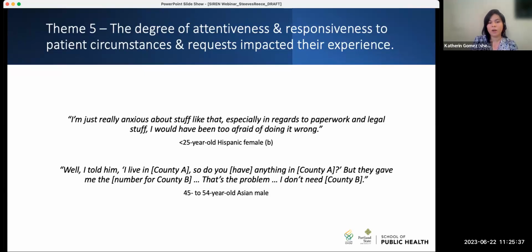She explained why she probably wouldn't have reached out for help, saying, quote, "I am really anxious about stuff like that, especially in regards to paperwork and legal stuff. I would have been too afraid of doing it wrong."